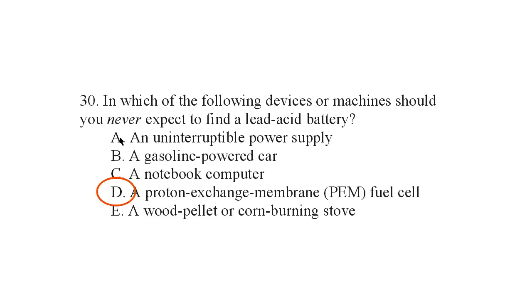You will find lead acid batteries in uninterruptible power supplies. They're the paste type, usually sealed up. Almost every gasoline-powered car in the United States does have one of these things to start it up to obtain the necessary ignition voltage. A notebook computer, once in a while, an older notebook computer, if you have a really old one, you will find a lead-acid paste-type battery in there. In most recent notebook computers, though, they use lithium batteries.